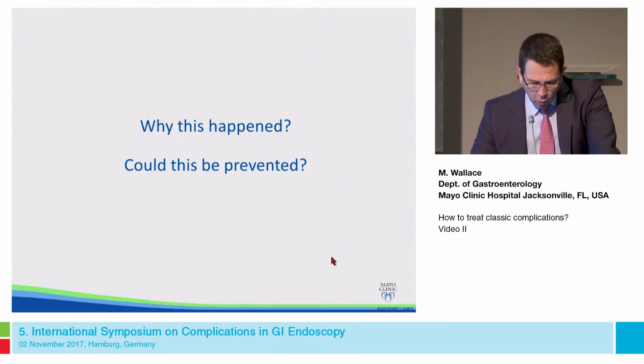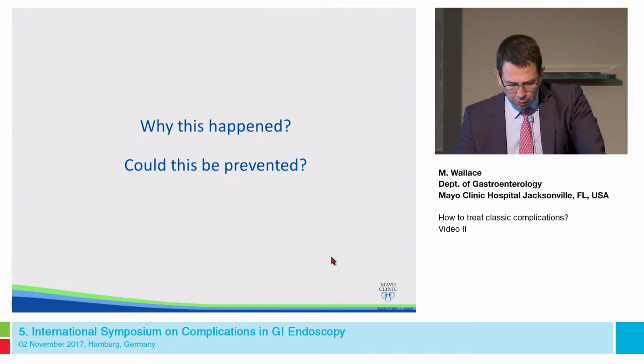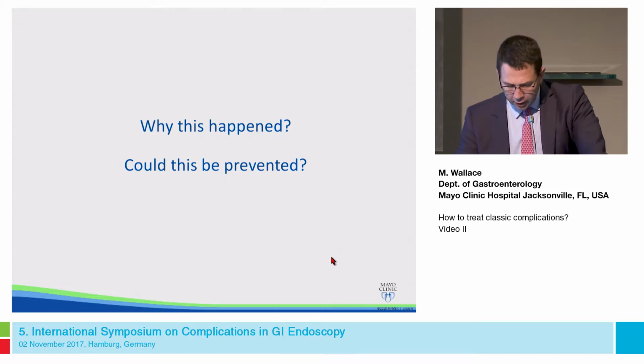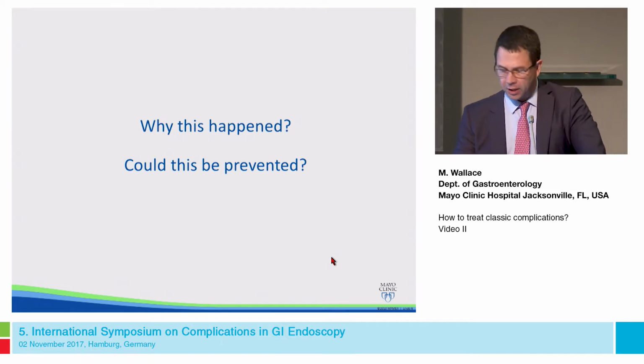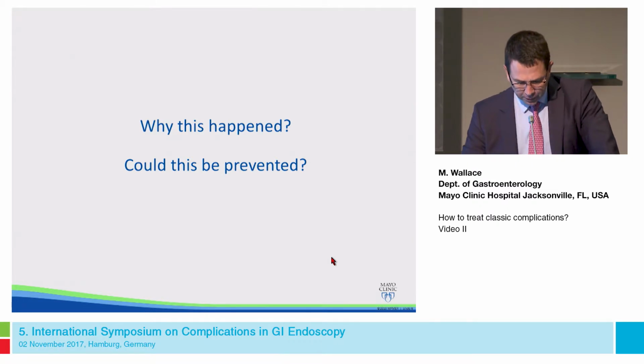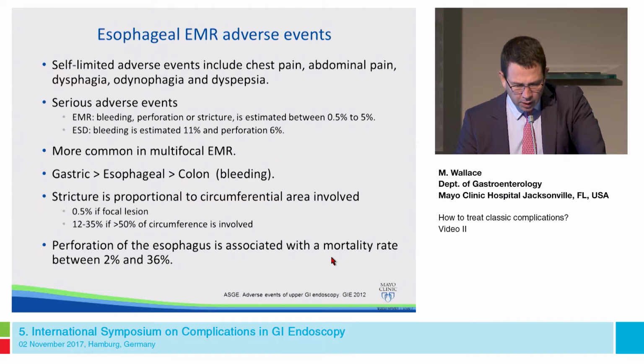So first of all, why did this happen? Could it be prevented? I've had 3 esophageal perforations in my career of doing this for about 15 years and about 500 procedures. The first 2 occurred in a clearly abnormal esophagus. One was a scleroderma patient. Another was an achalasia with a dilated esophagus. This was the first perforation I've had in an otherwise normal Barrett's esophagus without underlying motility disorder or scleroderma. So in retrospect, I'm not sure if this could have been prevented.